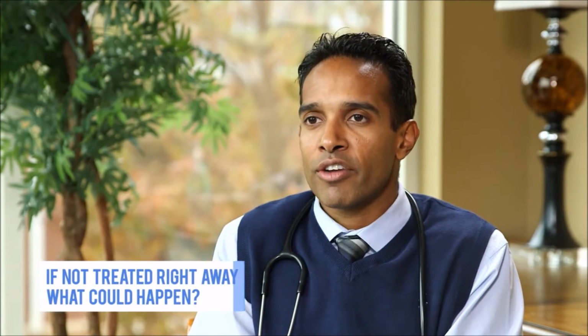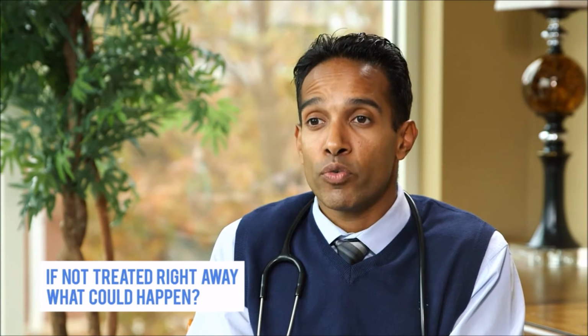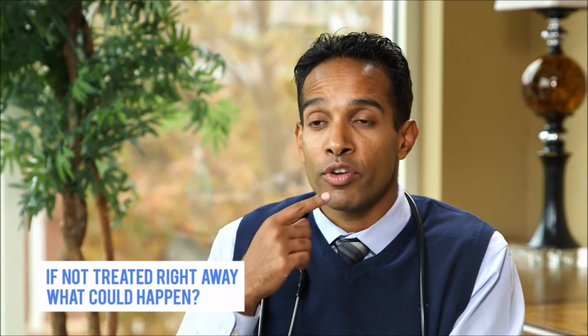Let's say you have an anaphylactic reaction and you don't have treatment. It can be just hives. It could be swelling or angioedema, like swelling of your lips or your tongue. But it could be as bad as passing out, hypotension, not enough blood or oxygen to the brain, and then it could be fatality or death. And those are the ones that we're really scared about.